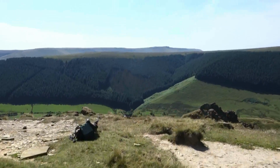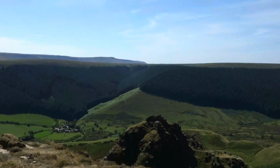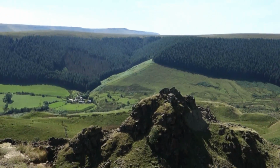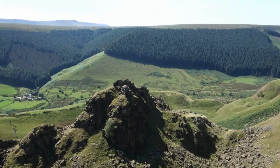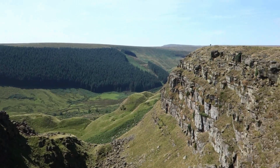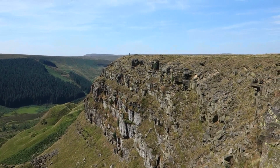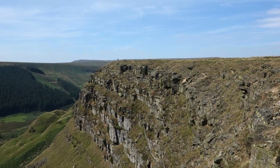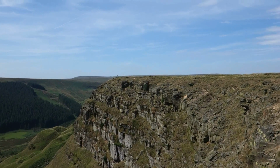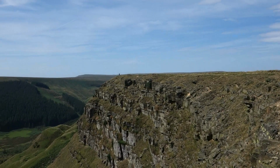But we'll walk over to the edge and you'll get a better view. It is an awesome sight. So if I just slowly pan around, you can see that's the main edge there that we've just walked up to. Somebody's actually stood on the headland up there, so he's about 300 foot up from the base.